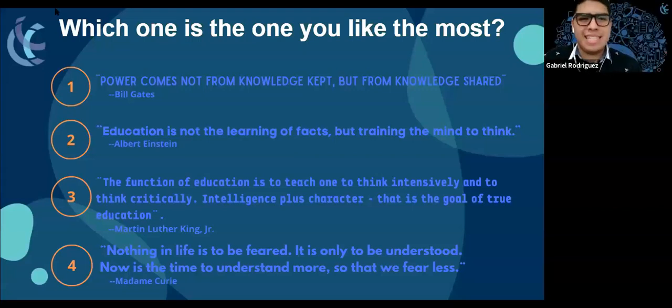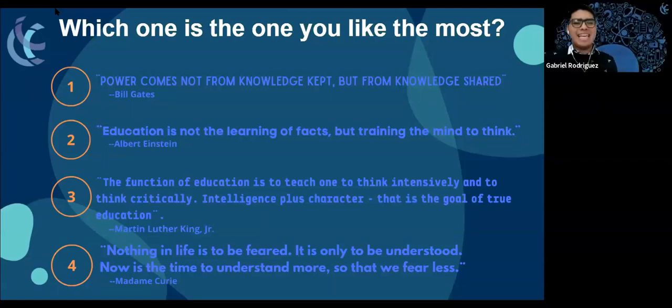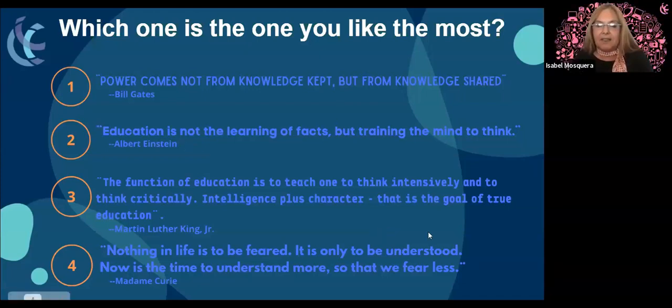The first quote is, "Power comes not from knowledge kept, but from knowledge shared," by Bill Gates. "Education is not the learning of facts, but training the mind to think," by Albert Einstein. The third one is, "The function of education is to teach one to think intensively and to think critically. Intelligence plus character, that is the goal of true education," by Martin Luther King Jr. And the fourth quote is, "Nothing in life is to be feared, it's only to be understood. Now is the time to understand more so that we fear less," by Madame Curie.